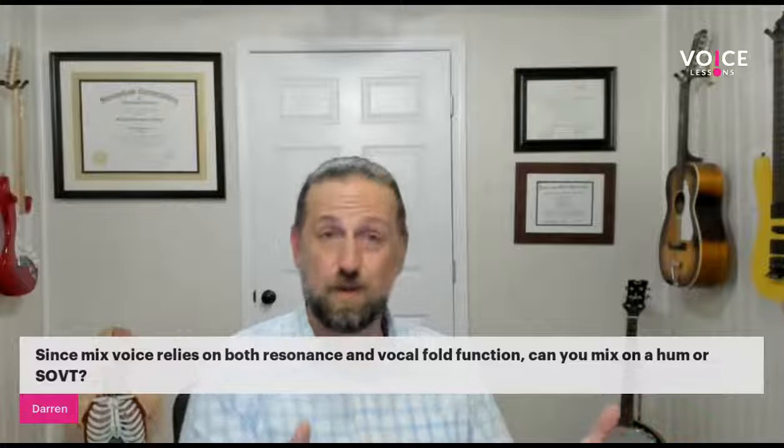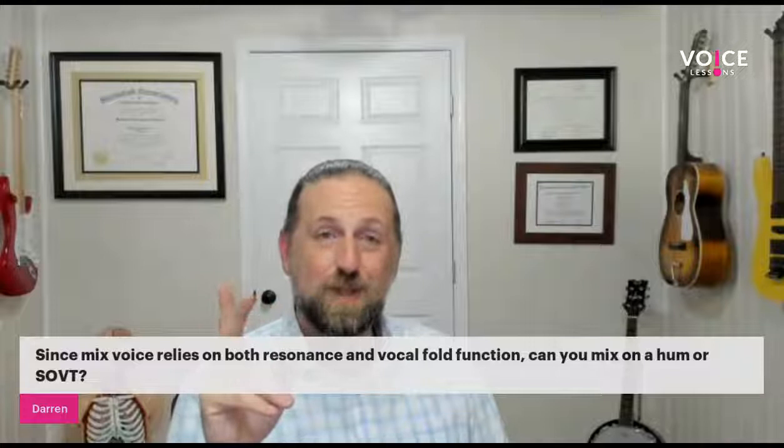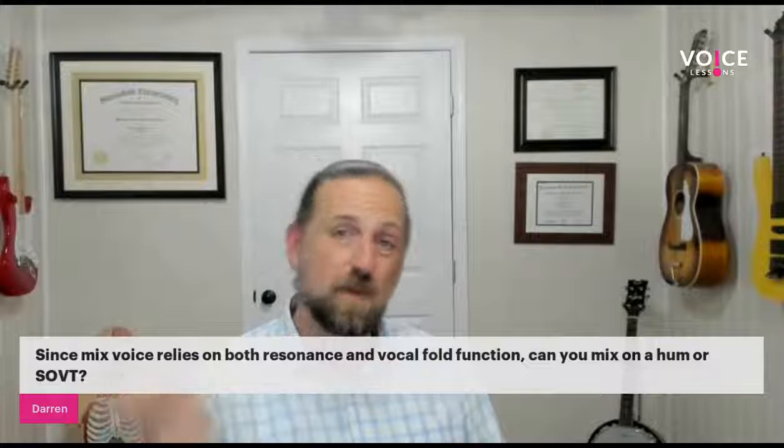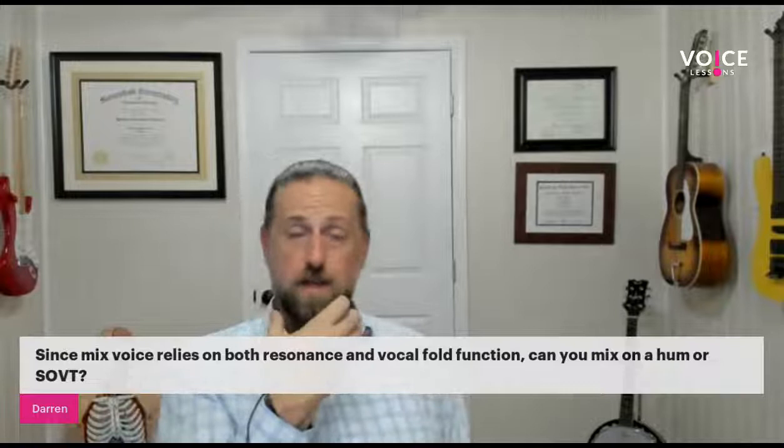So when we're doing these SOVT exercises and we're trying to get the vocal folds and the resonance to merge, there's going to be quite a lot of variation. So in general, the short answer is yes, you can mix on a hum, you can mix on any kind of an SOVT. It just depends what kind of mix you're going for. And this kind of builds off of what we were just doing with Shay's question. I'm thinking about or ah in the back and then the vowel on the front. But you can do that same stuff when you hum. I can have an feeling in the back and then hum.